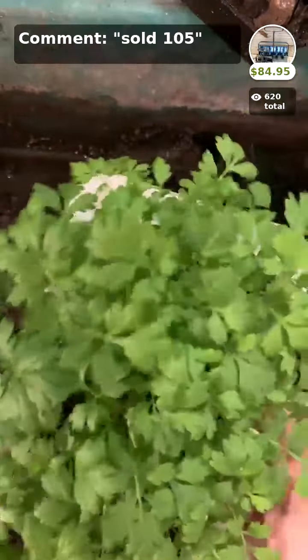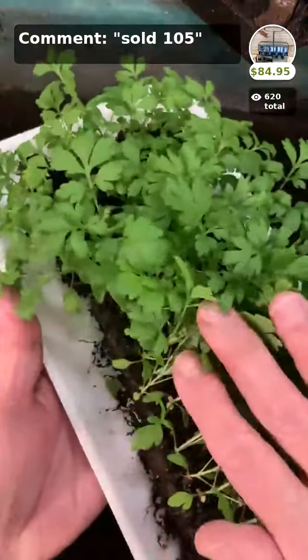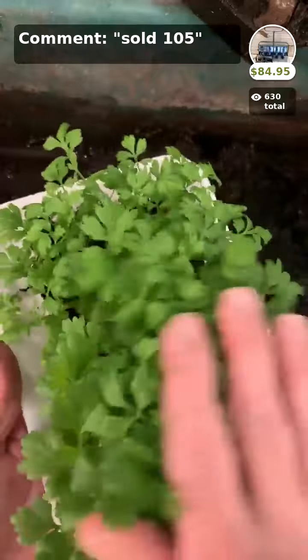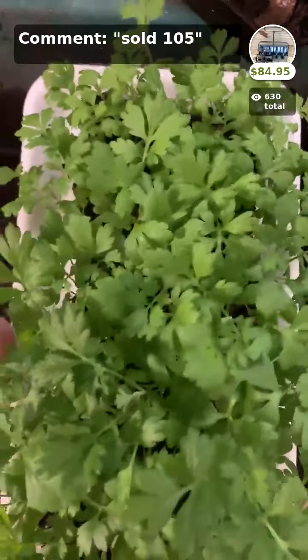And I mean, we'll see more of these in a moment, but look at this. This is feverfew. And friends, this is in the 3/4 inch block. I'm going to pull this back and reveal it. Look at this. These are ready. This is the size that would go to the garden. They're 4 weeks old. Look at this. So this is the large tray, and this is 60 plants.